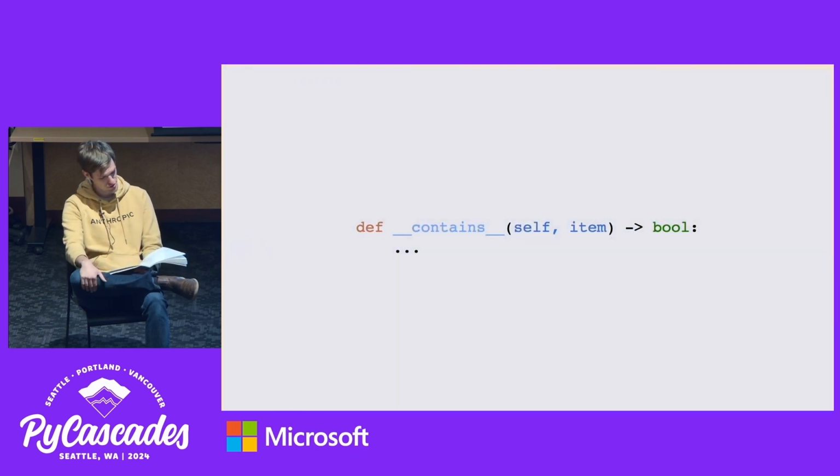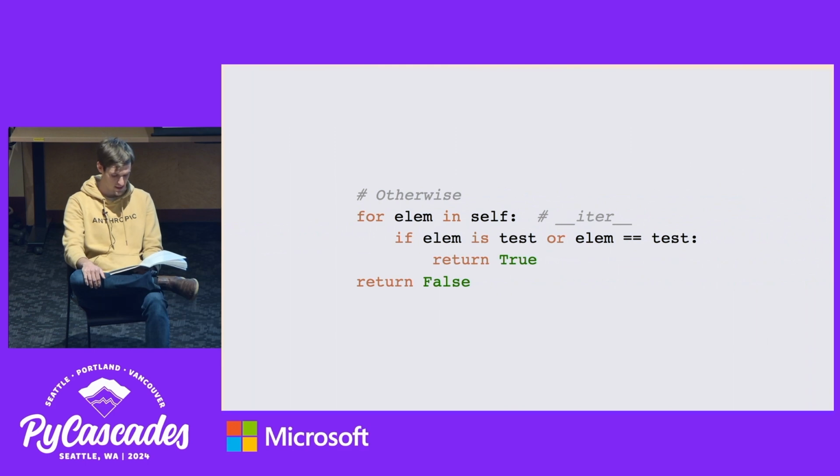Now third on our extras is named Dunder contains to test if an object your container maintains, although technically you don't have to define it, Python won't be bitter. Instead, it'll test membership first using Dunder iter, going over every possible object that your object can contain and asking if any of those objects is equal or the same.